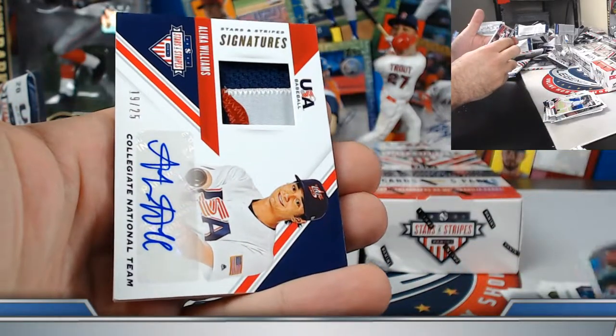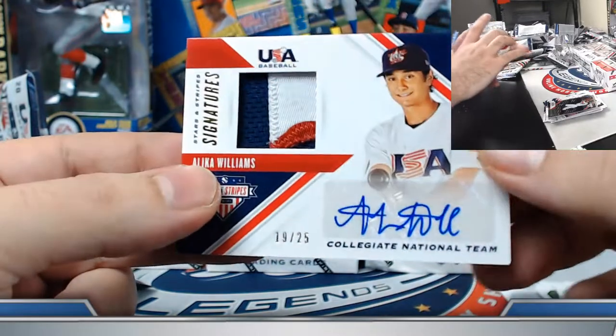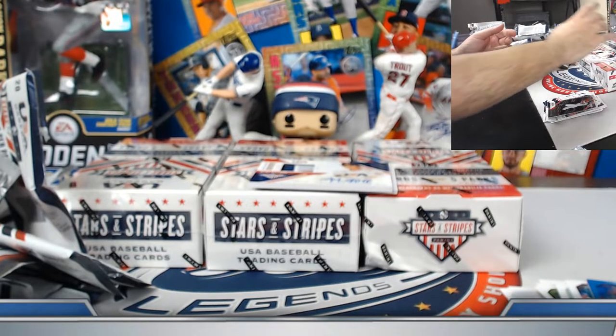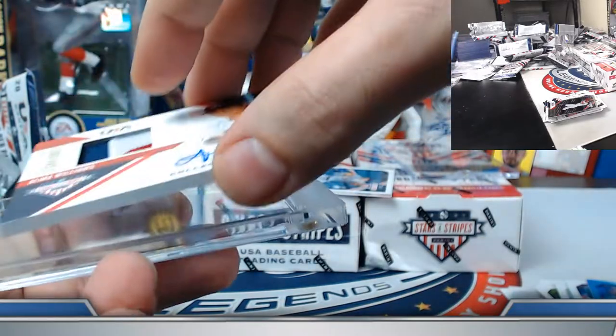Wow, Lika Williams. Doubling up on patch autos to 25. Oh. Again. There's only 25 of them. I'm not sure we're supposed to be getting two of them like that back-to-back. Congrats to the Williams spot again, but I know it's super frustrating for some spots that haven't hit, and you see a couple double ups like that or something along those lines.